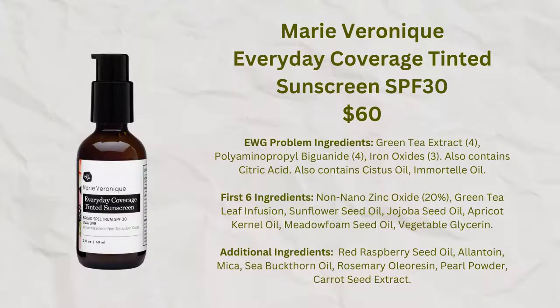The problem with the Marie Veronique one is that it has rose geranium oil in it, and so I cannot use that. And obviously, it's also kind of expensive, so I think that if I could use this, it might be at the top of my list, because I do really like the idea of using those seed oils as a sunscreen. But in this case, I'm not going to be the person that's trying this, but if that sounds attractive to you, please purchase it and let us know how it goes for you.